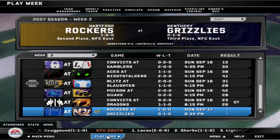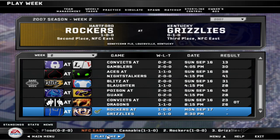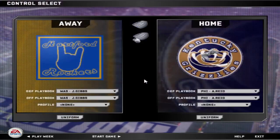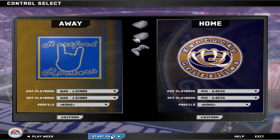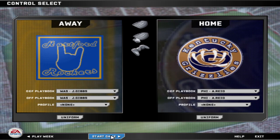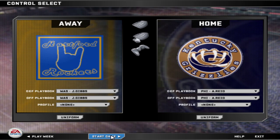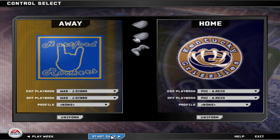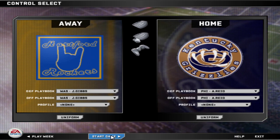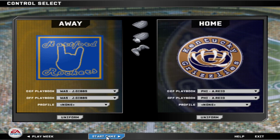But let's go ahead and get into this Rockers game. Actually, let's give it another 30 seconds or so in case anybody wants to come in. Go ahead and get it queued up, though. The Hartford Rockers at the Kentucky Grizzlies for this showdown on Monday night. All right, we're past the minute mark here, so let's go ahead and get this game started.